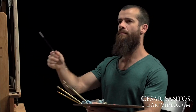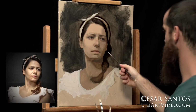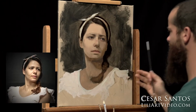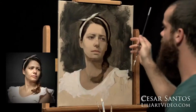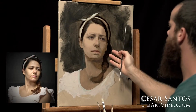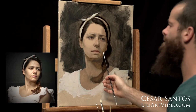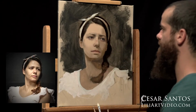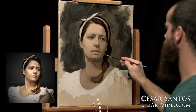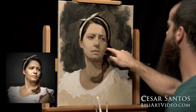Now when I look at my model and I look at this contrast, I know that my darkest darks were around this hair here, and it can even be darker. Tomorrow I can come back when this is dry and add a little bit more depth to that shadow. But for now, that's good. And I see a lot of contrast here, and in here, a little bit less. So what do I do? I can soften the edge and keep this the same value, or I can darken this a little bit.